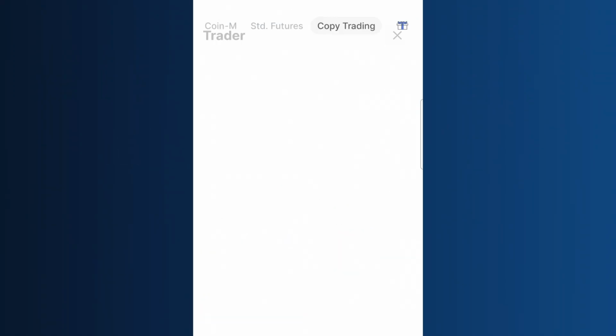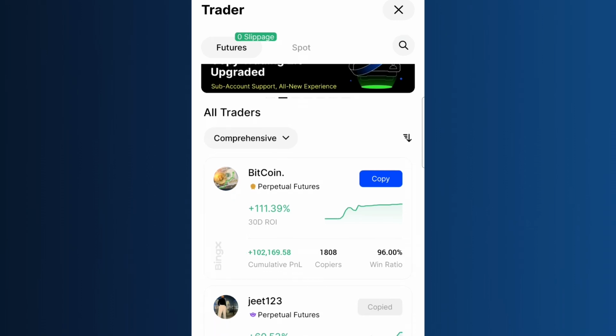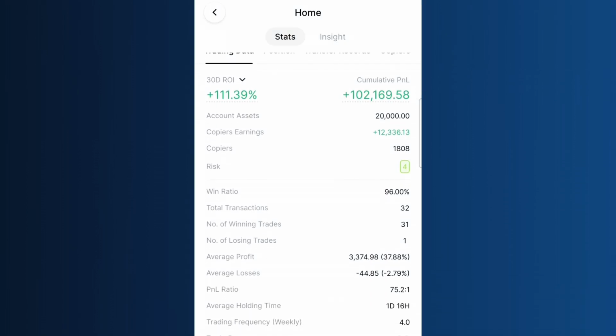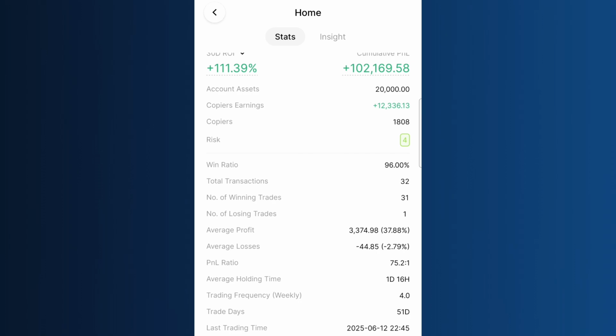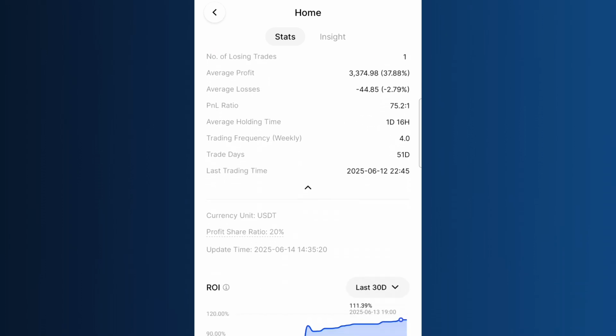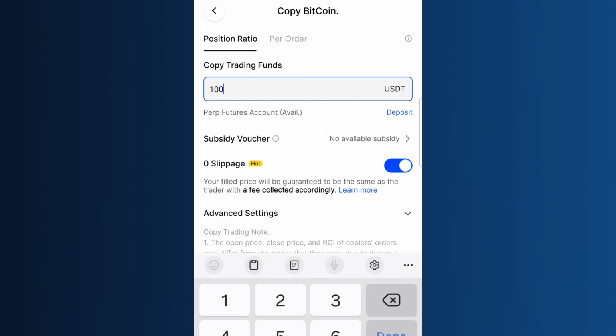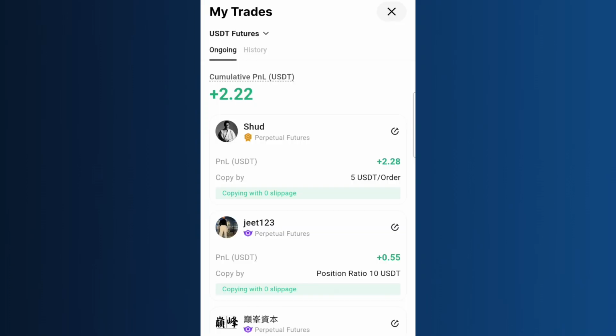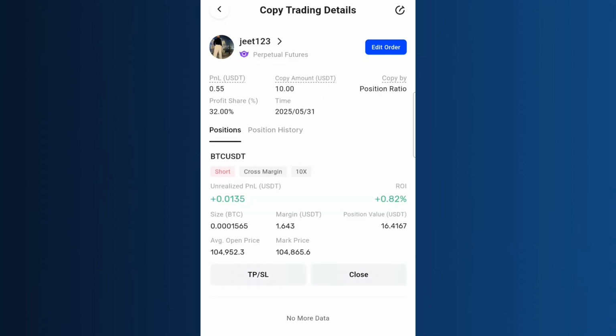Once you're signed in, tap the Copy Trading section. Here you'll see a list of top-performing traders with detailed stats. Win rate, total profit, risk level, P&L ratio, number of followers, trading strategy. Pick a trader you like, hit copy, set your investment amount, and that's it. Your account will automatically mirror their trades, with zero slippage, so your entries match theirs perfectly.